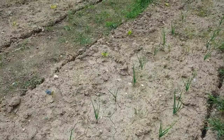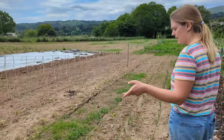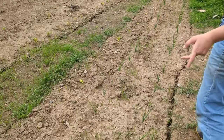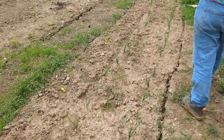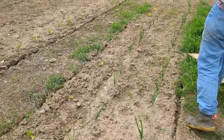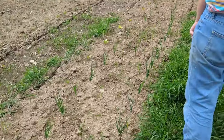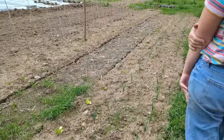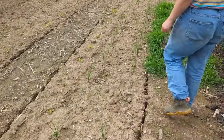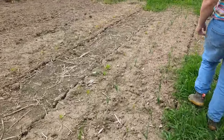We rotivated this row before we put in anything in here, after we took the plastic up, and although we were dead against it for a start, it's a lot more successful. There is a lot less grass than on the other two beds, because I think we rotivated it. So it's not quite so bad. I'm hoping that once these onions and lettuces bush up a little bit, it will suppress the grass underneath them, so thankfully not quite so much work involved in this row.